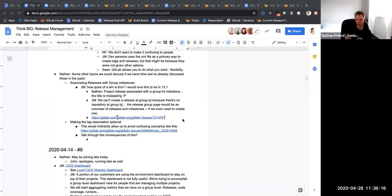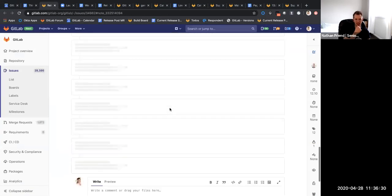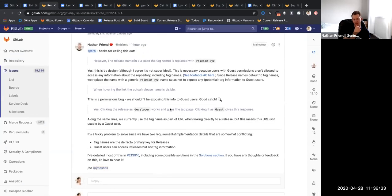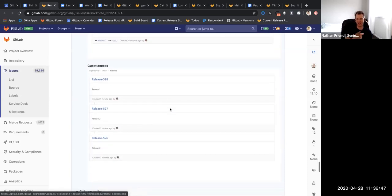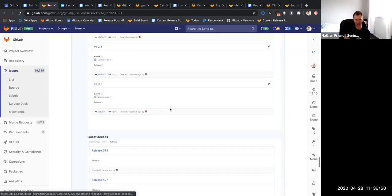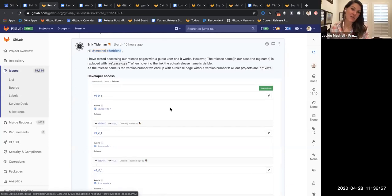Cool. And then my second point, we have talked about this so many times, but just thinking more through the association between tags and releases. This one just today, someone was confused about why, as a guest user of a private project, when they saw the releases page, the release names were all generic and mangled. But again, it's because they can't see tag information. So it's a recurring issue with them being tied so closely together. And not to mention, we did have a deprecation notice from Alessio that said that we were going to be deprecating tags and releases.